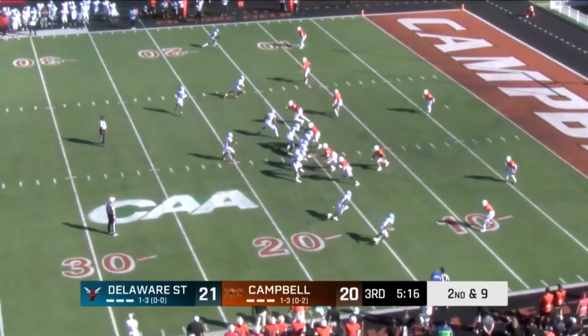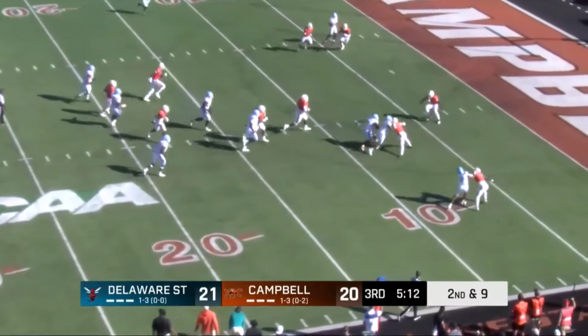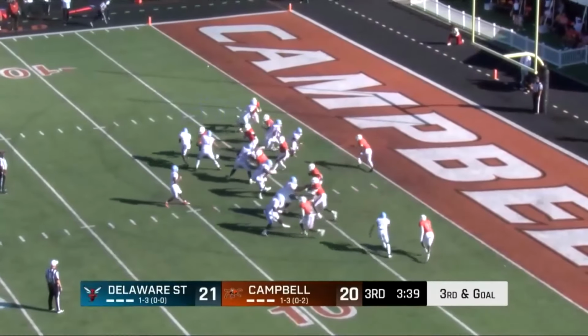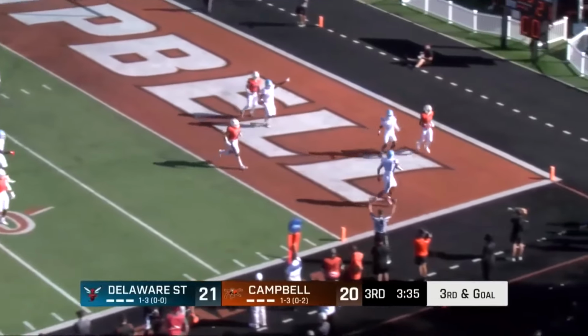To himself. Now in motion is Jenkins. Steps up. Adams finds the wide open hole. Shifting at the hash marks. Inside the five. Helmet off. Adams. The snap. Pressure. Throws. Touchdown Hornets.